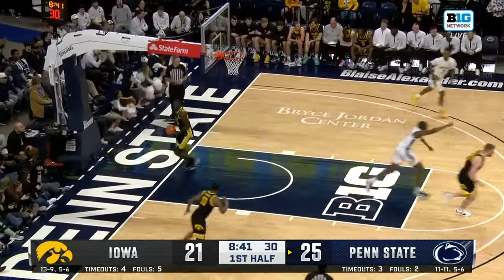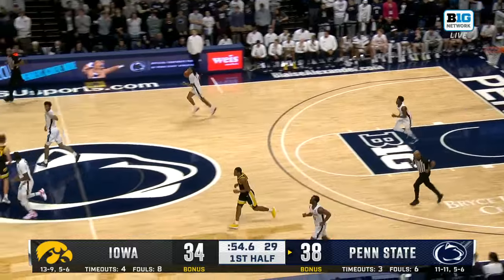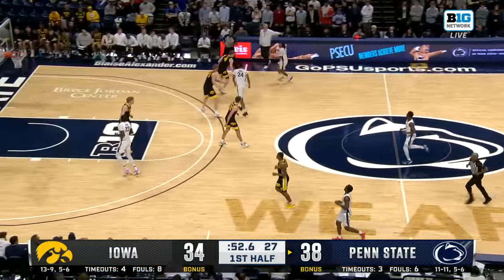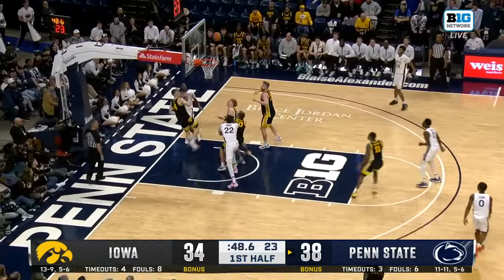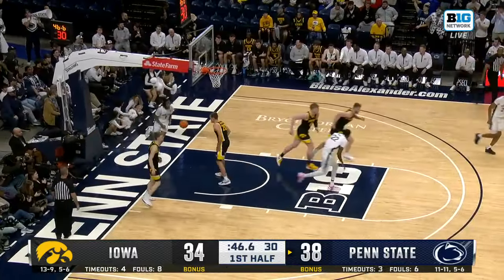Oh, what a catch and another bind. Well, this is a half that Penn State, I think, Sean, felt really good about how it was playing. But here in the last 3.5 minutes, it's kind of changed a little bit.